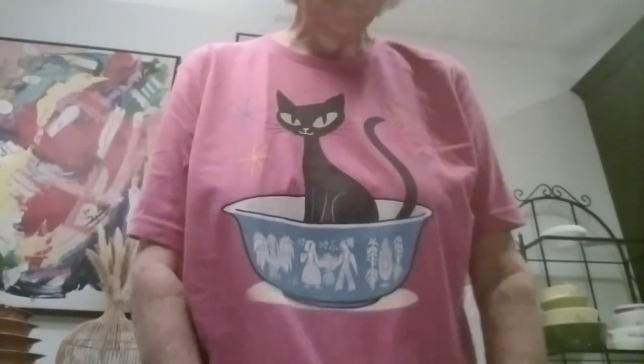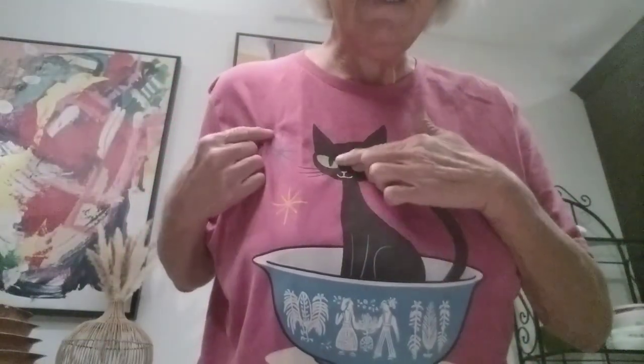Let me stand up. This is my t-shirt. It's like the 1950s cat sitting in the butter print bowl. Is that adorable? I got this shirt on Etsy. And I had never been to Etsy. It was new for me. So I did find quite a few bowls on Etsy. And once you start with bowls, you don't want to stop. Because I still have 3 sets coming in.